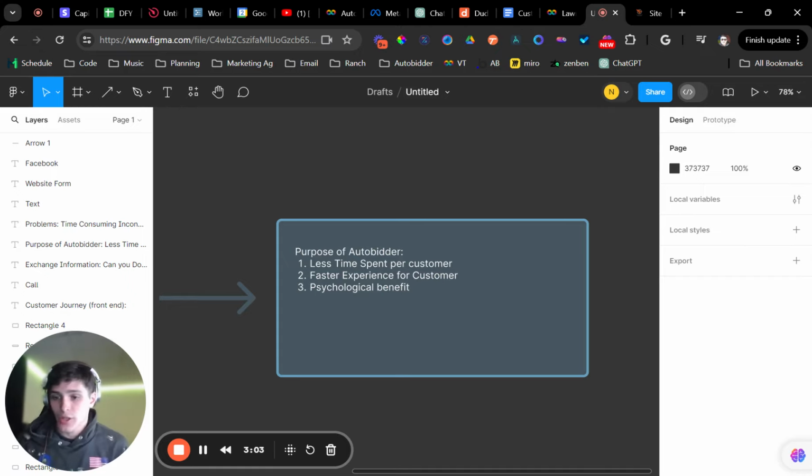If you have the scheduling turned on, they should see your availability and then they can pick a date. Doesn't mean they're going to be guaranteed to get that date, but it's going to be within close proximity to that date. And then the third thing is a psychological benefit.